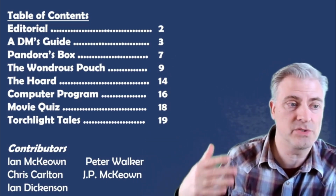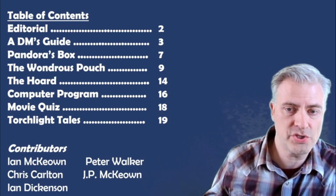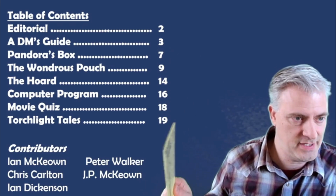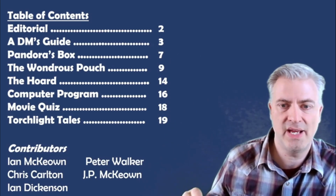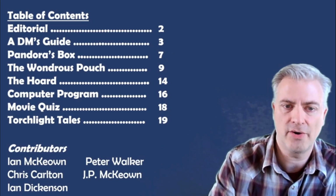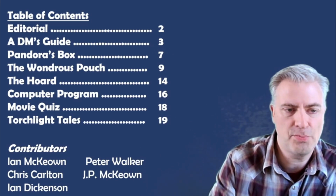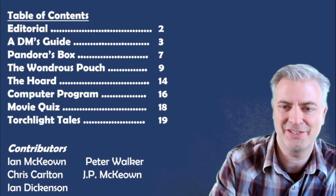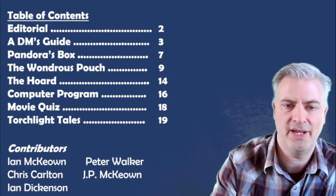A DM's guide, which are tips for dungeon masters. Pandora's box, which are their new monsters. Never have enough. The Wondrous Pouch is the adventure. The Hoard, they say, would be new magic items, new spells, etc. In this particular one, it's going to be new traps. We'll talk about those. Computer program, we'll talk about, which is just an interesting sign of the times. A one-page movie quiz, and then a comic they're calling Torchlight Tales.